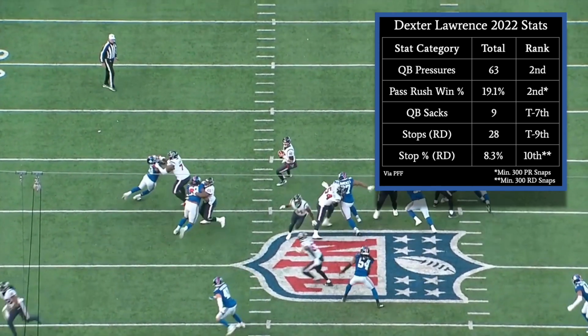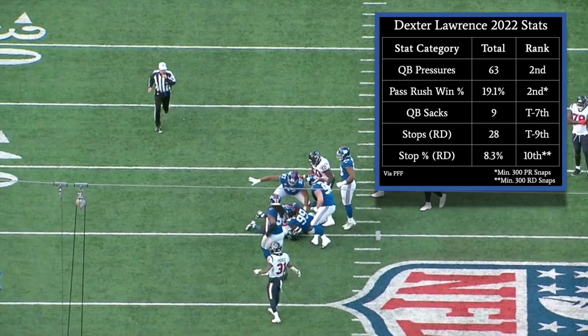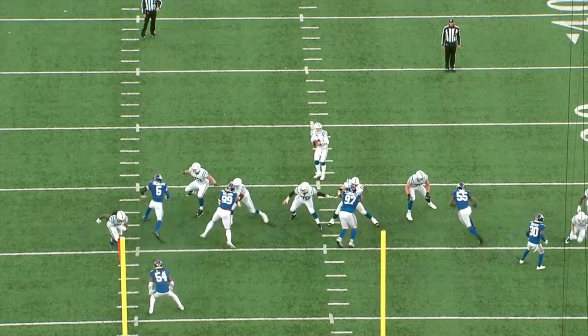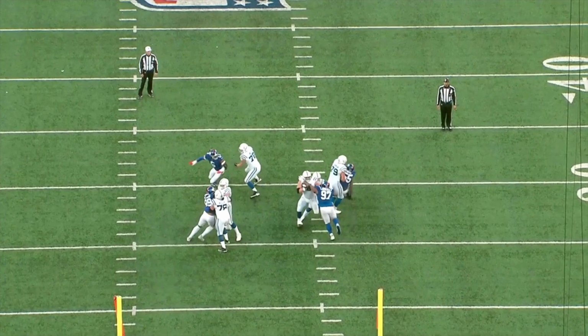His impact was felt in run defense as well, totaling 28 stops against the run and posting a stop rate of 8.3%. Lawrence's role on a 2022 Giants defense that has exceeded expectations earned him second-team All-Pro honors, but he hasn't always been this dominant.